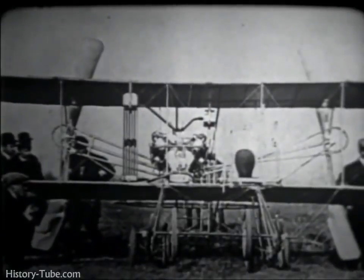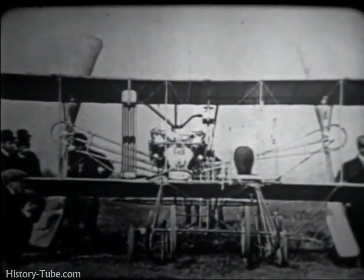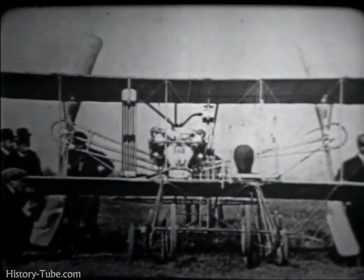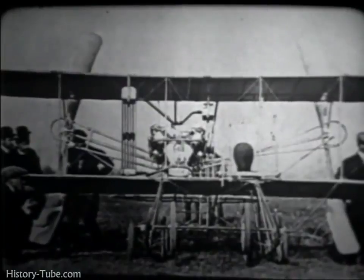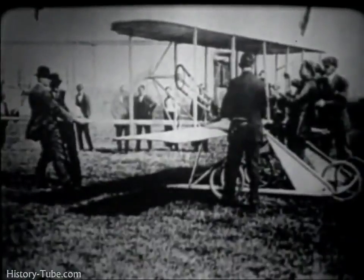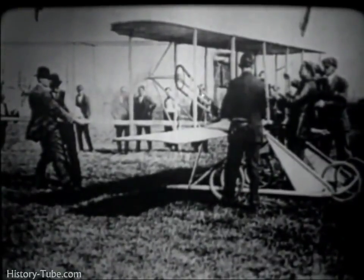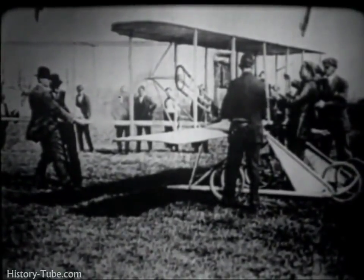Now look at the size of those propellers. I think they must be around 10 feet in diameter. The wingspan was only 22 feet, almost half that of the Kitty Hawk Flyer. Here's a final engine test. Now, there were no brakes in those days, and they hadn't used wheel chocks yet.